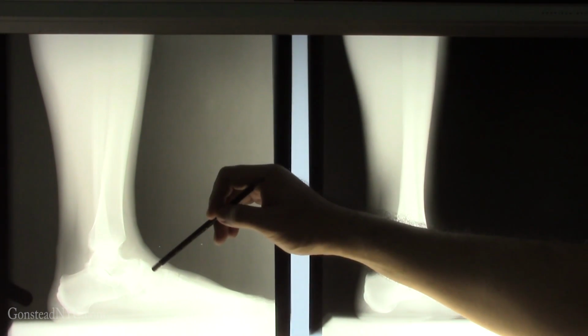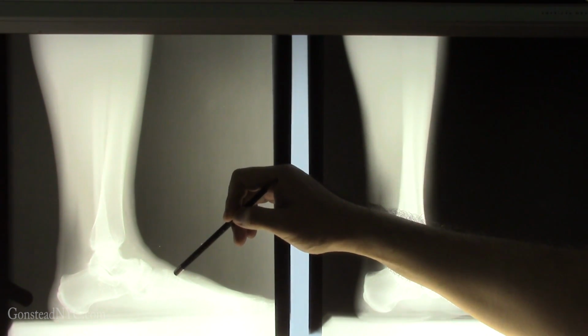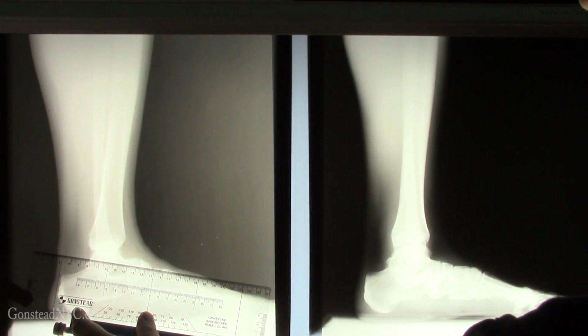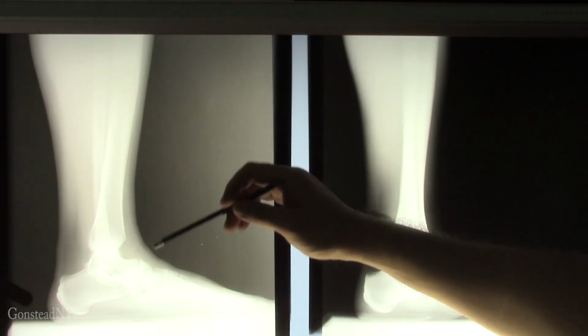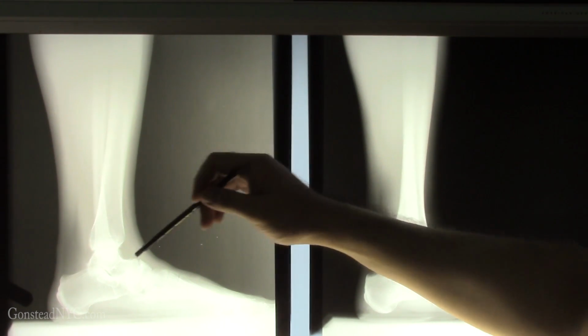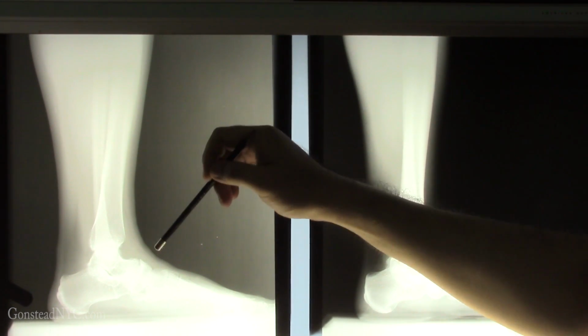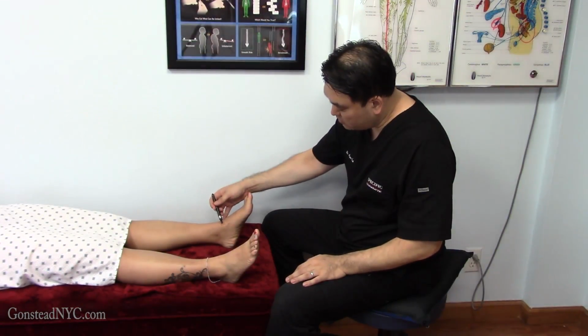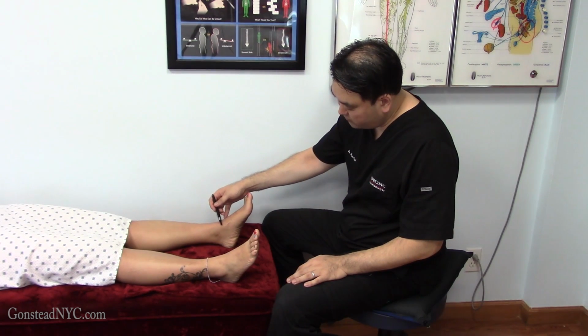In addition, the first cuneiform and the second cuneiform also show evidence of structural misalignment. They also went slightly inferiorwards. Therefore, these 4 structures we need to rebuild on this foot are the talus, navicular, first cuneiform, and the second cuneiform. So okay guys, as we see over here, there's a lot of scar tissue over here.